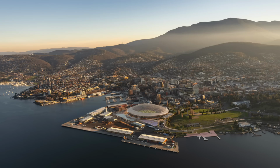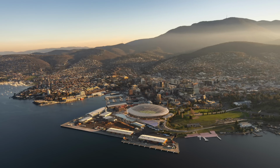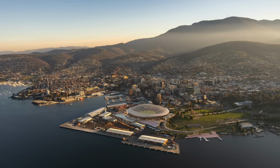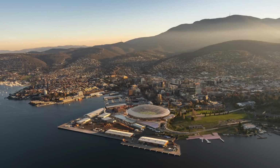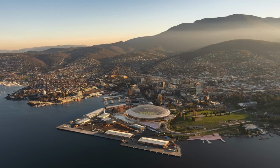Well, ladies and gentlemen, we do have a big update coming out of the state of Tasmania. The designs for the new Macquarie Point Stadium have been released. And in this video, we are going to be looking at the renderings and discussing the stadium.